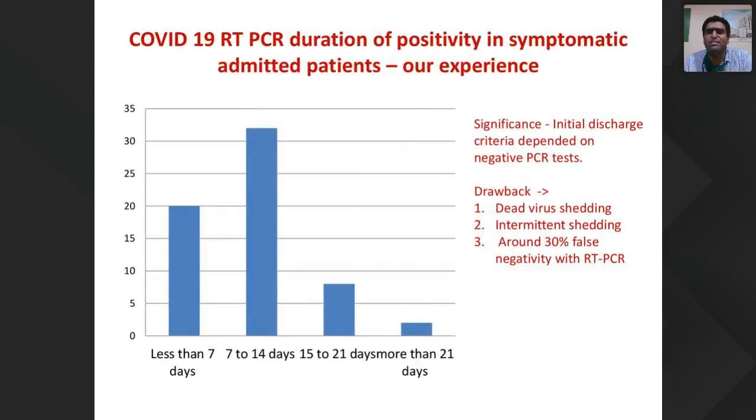If we go to the next, this is our experience with the duration of PCR positivity in symptomatic admitted patients in our hospital. As you can see, in around 20 patients, the RT-PCR tests were positive for less than 7 days. In most patients, that is 32 patients, the positivity was there for around 7 to 14 days, whereas only some patients, like 8 and 2, these 10 patients, showed positivity which lasted up to or more than 21 days also. So what is the significance of this?